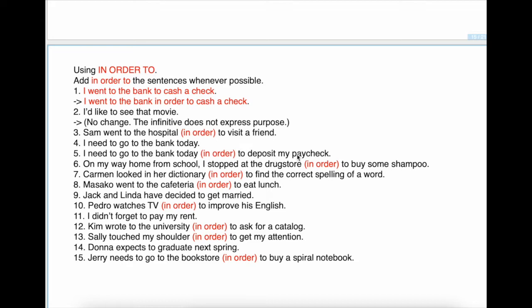This is the purpose. On my way home from school, I stopped at the drugstore. Drugstore is pharmacy. Eczane demek. In order or to buy some shampoo. This is the purpose. Carmen looked in her dictionary in order to find or just to find the correct spelling of a word. This is the purpose. So here I use in order.